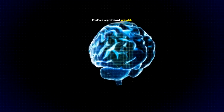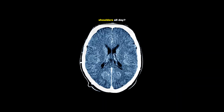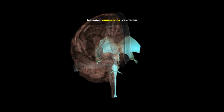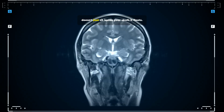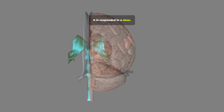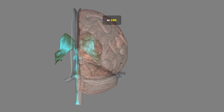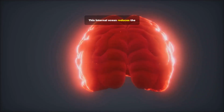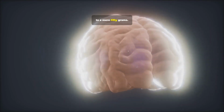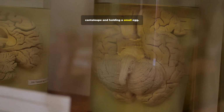That's a significant weight. So why doesn't your head feel like you're carrying a small melon on your shoulders all day? The answer is a beautiful piece of biological engineering. Your brain doesn't just sit inside your skull, it floats. It is suspended in a clear, watery substance called cerebrospinal fluid, or CSF. This internal ocean reduces the effective weight of your brain by over 97% to a mere 50 grams. It's the difference between holding a cantaloupe and holding a small egg.